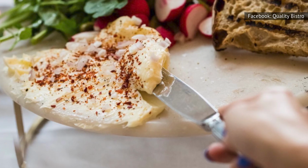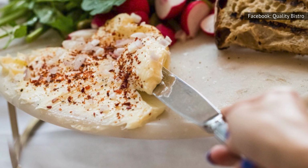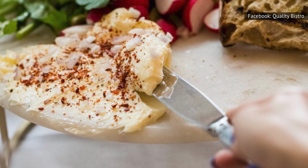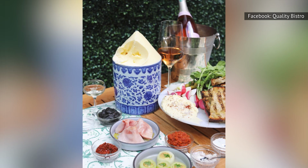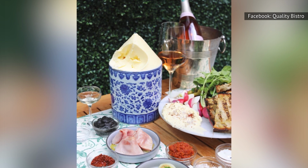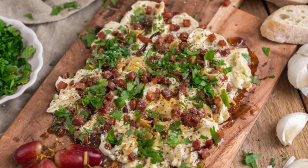At Quality Bistro in Manhattan, butter is served as a centerpiece to be spread on a marble platter, with delicious ingredients like filone bread and cornichons to dip in. These boards can look like colorful depictions of culinary art, with butter being the all-important backdrop. This is an upmarket version of a butter board.